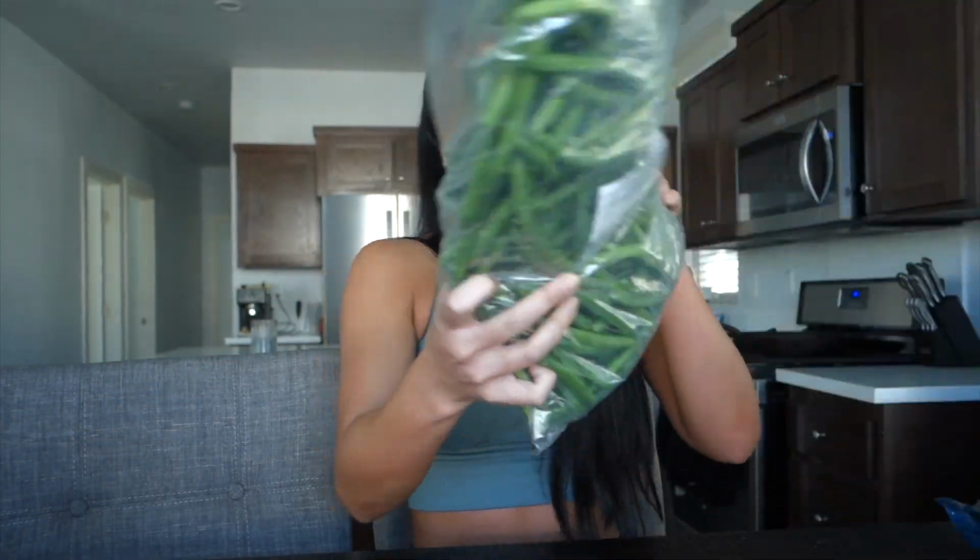And keep in mind, none of these items are taxed in the price that I'm comparing to. In grocery stores, it would be taxed on top of that. So it is a $2 difference, so not bad. I'm happy about it. All right, next item is this big bag of chopped green beans.